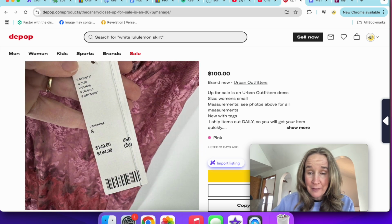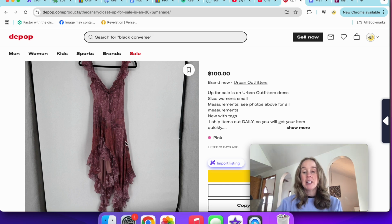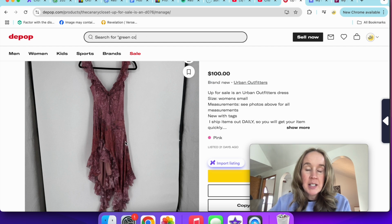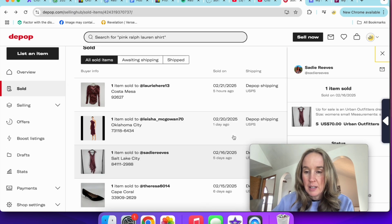It actually retailed for $149. I don't know how much Urban Outfitters stuff is normally. Did not realize it was that expensive. This got tons of attention on Depop, tons of offers that I accepted that people never paid. This person finally paid. Praise. So that was an amazing sale.